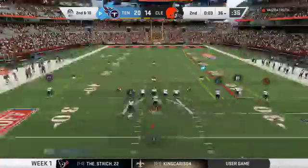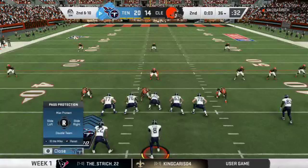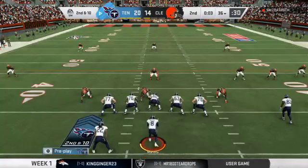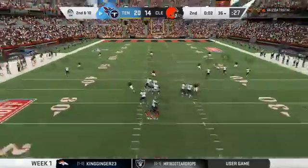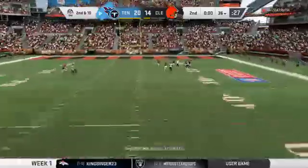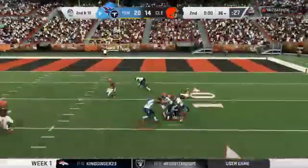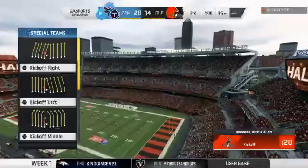Trying to get one more in here before the quarter breaks. 53, here we go. Rush in. Check. Final play of the half here, Mariota. He's going deep for Brown. And this is incomplete. All right, we will save the Week 1 highlights and apparently get right back to the action here in the third.